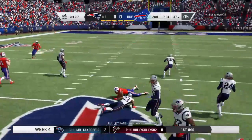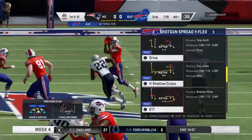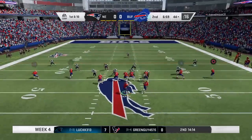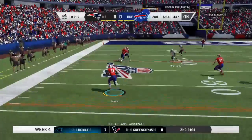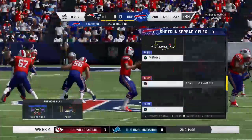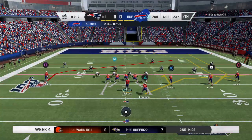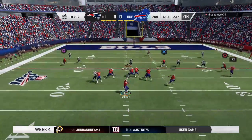It's caught. Jones. And taking it across midfield and inside the 45. His first catch, and it's a pretty big one. They get the conversion on 3rd down. Now Jackson on 1st down. The left side completion to Jones. That good for 21 yards on the catch and run. Jones last year led the Bills, 652 receiving yards, 7 touchdowns, more than doubled his production from 2017. Now they're hoping for an even bigger bump this year.